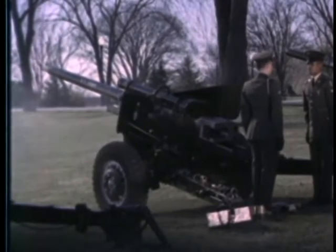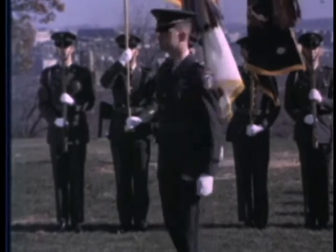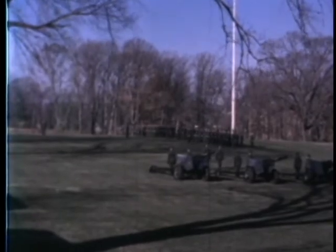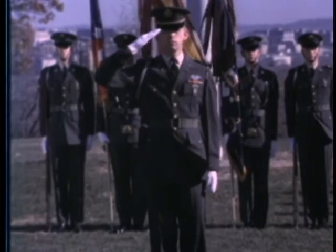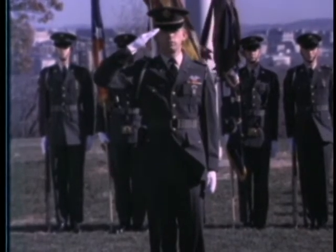Upon completion of the honors, the honor guard is brought to the order. Order! Halt! Bird, the honor guard is formed.